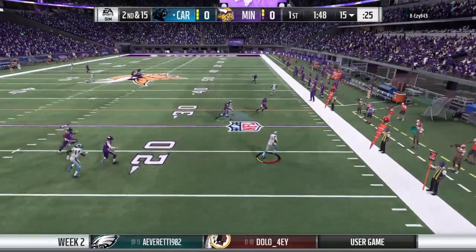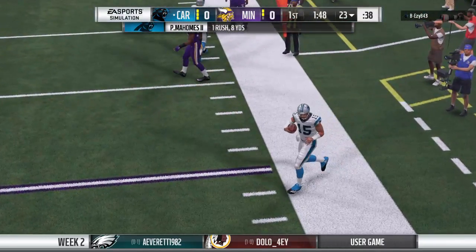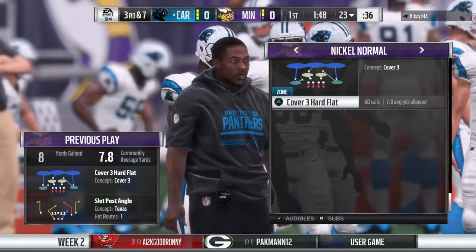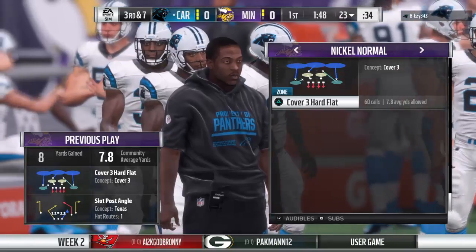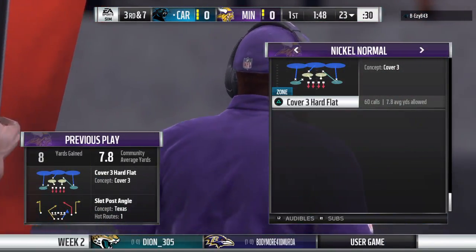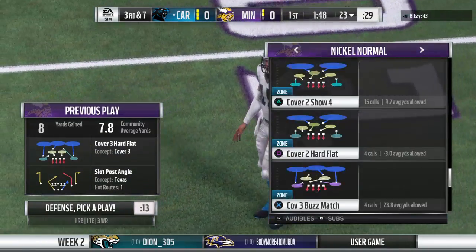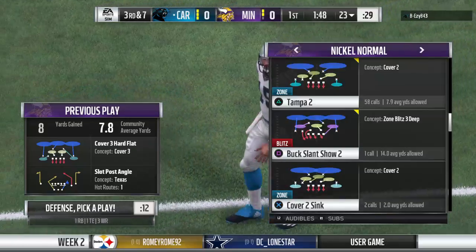Escaping the pressure right. And able to get this across the 20 before going out of bounds. He turned that into a nice gain. Gets him 8 yards closer for 3rd down. Okay, he's not going to get the first down, but this is still a nice job of buying some time and then running to get to the sideline and get out of bounds and avoid the big hit.